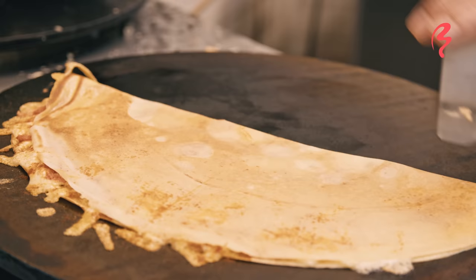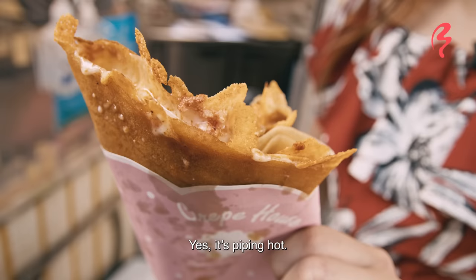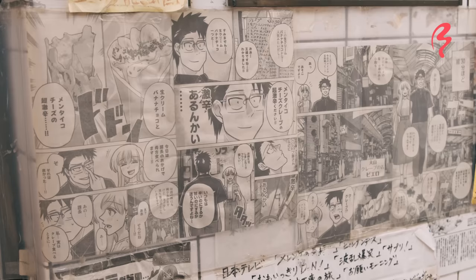Look at that crispy cheese on the top. And I noticed they have a comic. They actually feature the super extra spicy crepe in this comic.